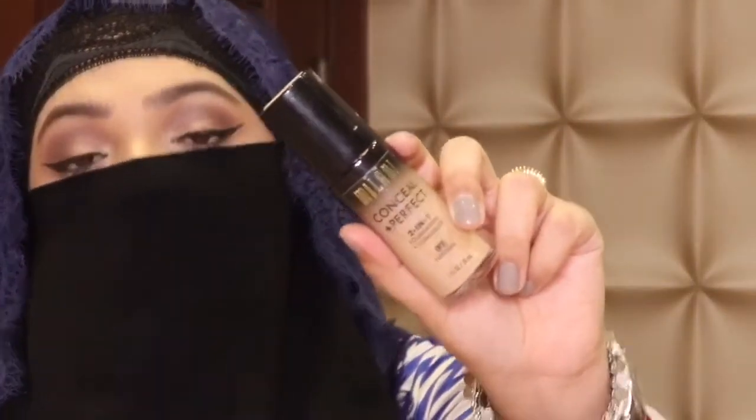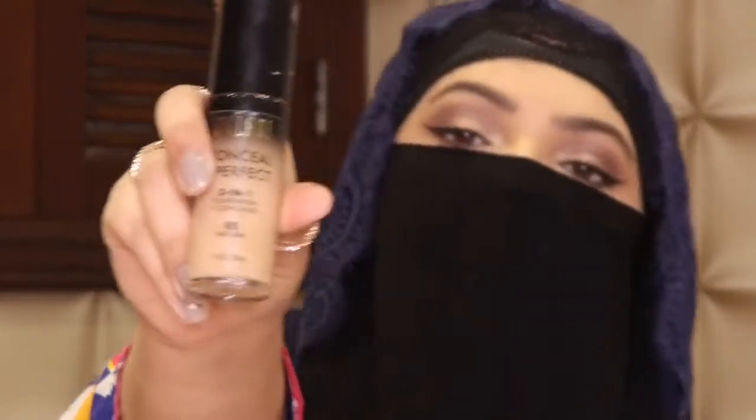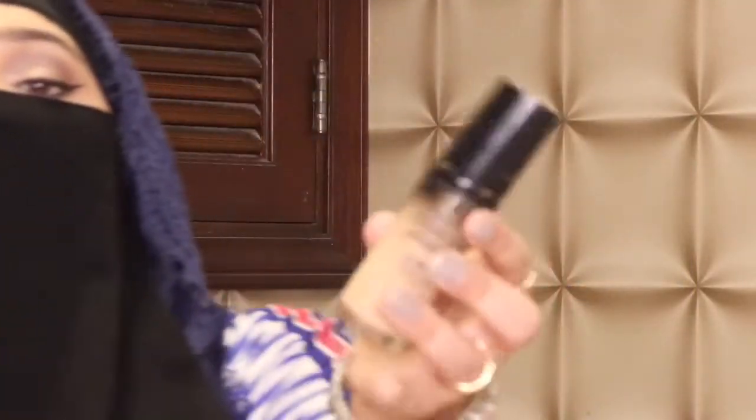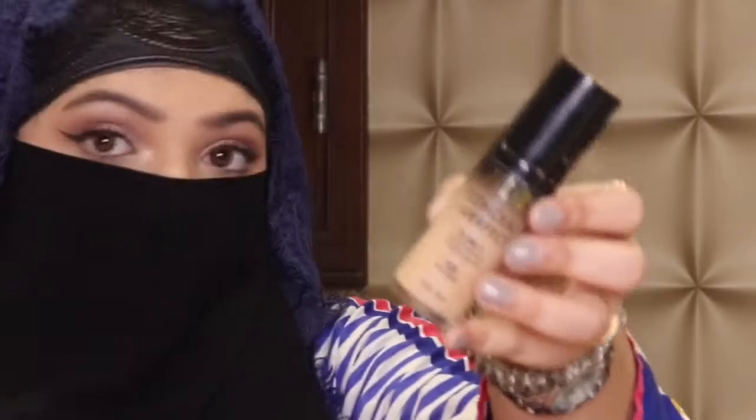If you have oily skin, then also you can use it. It's the best for oily and combination both. This has an amazing formula, and you guys might have heard about this product because it's the best product in the market, and it works great for combination and oily skins, and I love it.